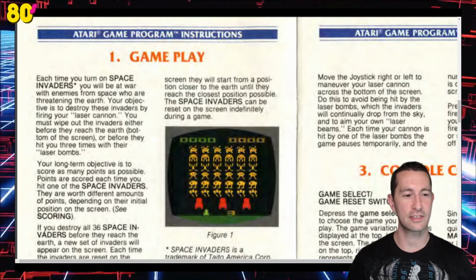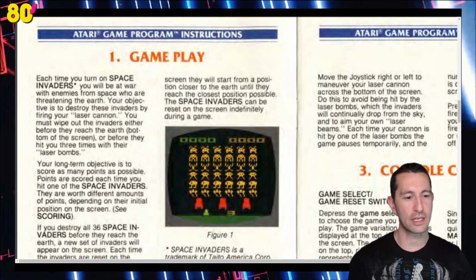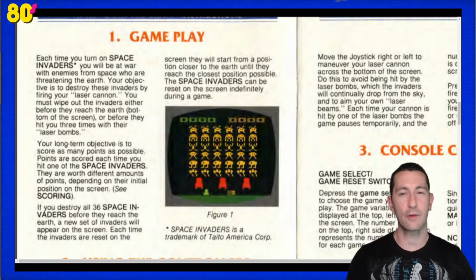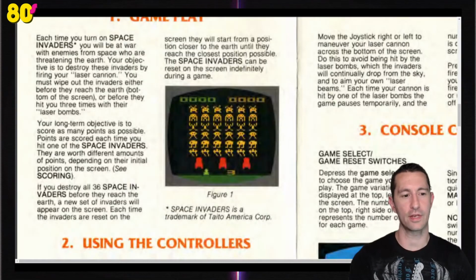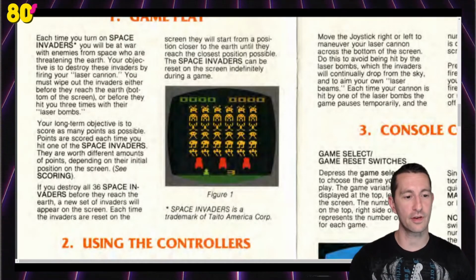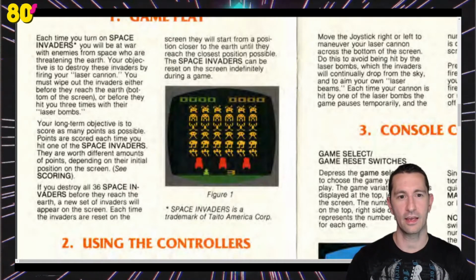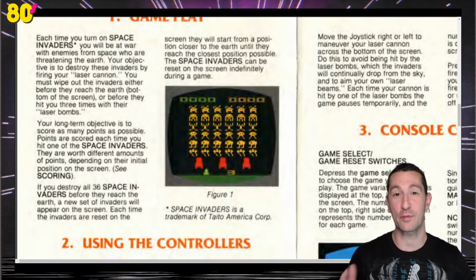Your long-term objective is to score as many points as possible. Points are scored each time you hit one of the Space Invaders. They're worth different amounts of points depending on their initial, and we saw that in the arcades, how they're different points. If you destroy all 36 Space Invaders before they reach Earth, a new set of invaders will appear on the screen. And yes, this is the best description of Space Invaders.